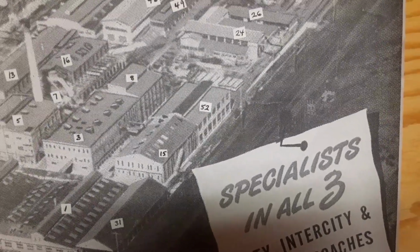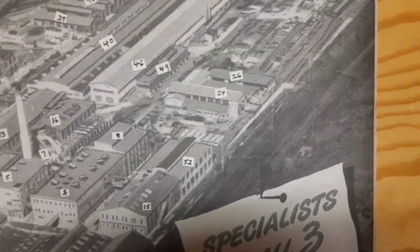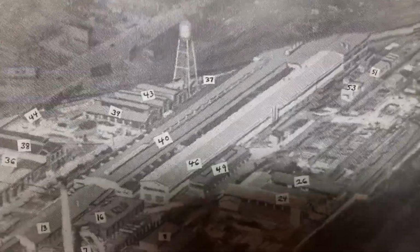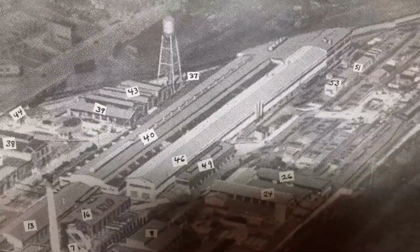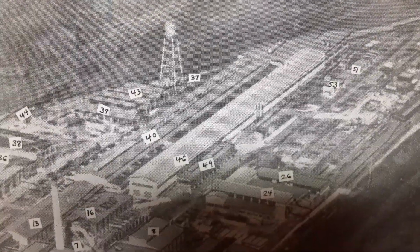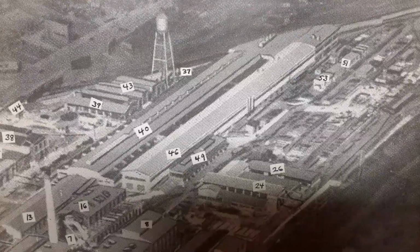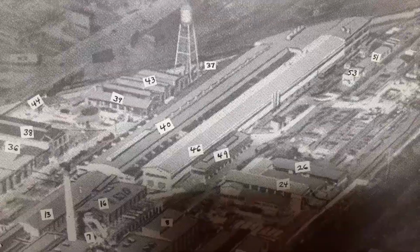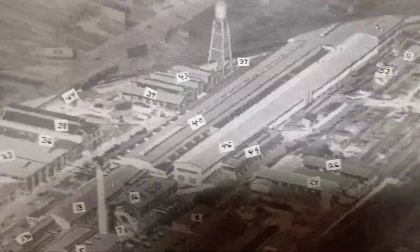The framework is still there, concrete reinforced steel. And other buildings, number 40 is a huge assembly line building. When you see L cars, things like that all lined up, or buses all lined up, that's where it was. 46 was added later. Building 40 and some of the other buildings we're looking at were built around 1910, 1905, somewhere in there.